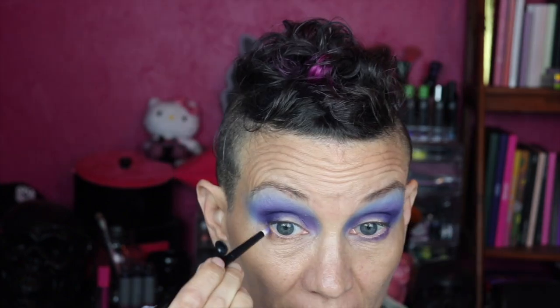I'm gonna go on the lower lash line with the Rougher 03 with the lavender from the Path of the Light Side palette. Because I'm telling you, this look might look a little simple, but these shimmers are gonna rock your shit. And then I'll just blend that out a little bit.